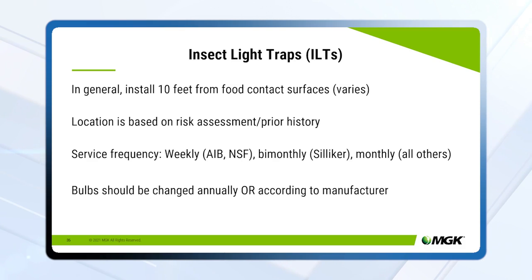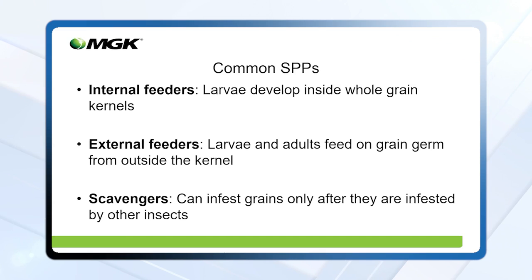So those ILTs, the service frequency differs: weekly for AIB and NSF, bi-monthly for Silicur, monthly for other ones. The bulbs you really change annually, or whatever the manufacturer says, or whenever they get knocked into or busted up.